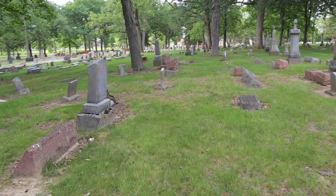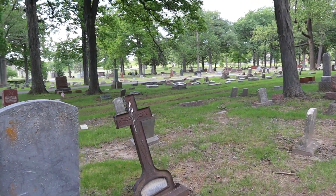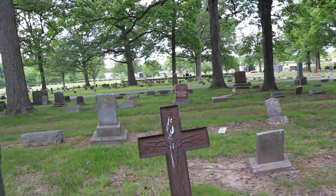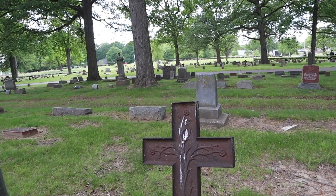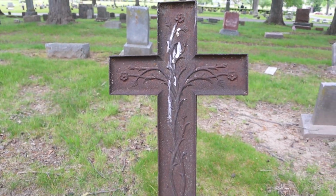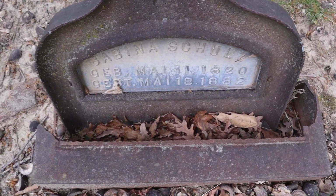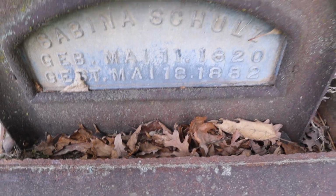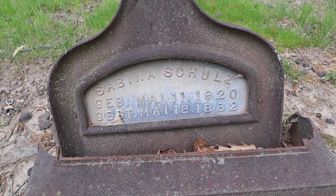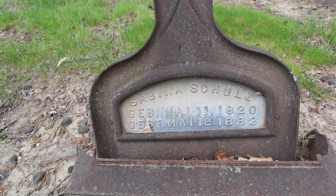Okay, let's check this out. I'm definitely going to need a battery change here soon. So many of these. I really want to know. It probably just was the fact that the manufacturer back in the day made these, and a lot of people just happened to like them. This one is definitely coming apart a bit at the bottom. The name is very clear. Sabrina Schultz, 1820 to 1882.